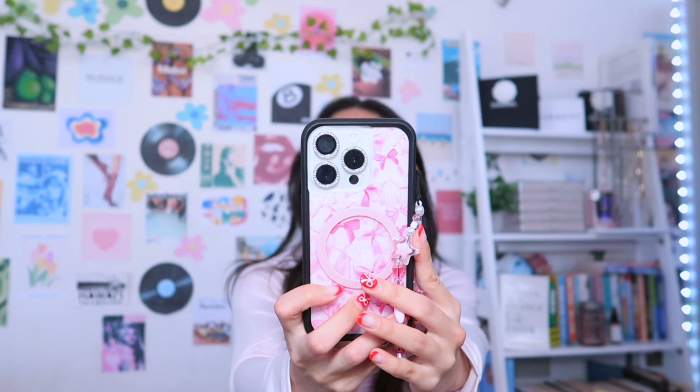I've been really obsessed with pink lately, even more than I usually am. And I've been in my coquette era, so been loving pink, loving bows. Just take a look at my phone case, guys. You can clearly see how obsessed I am.